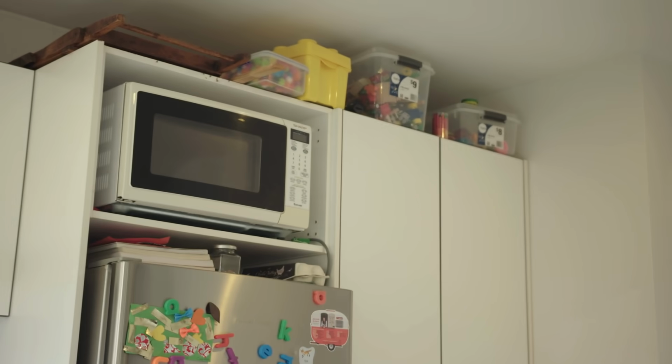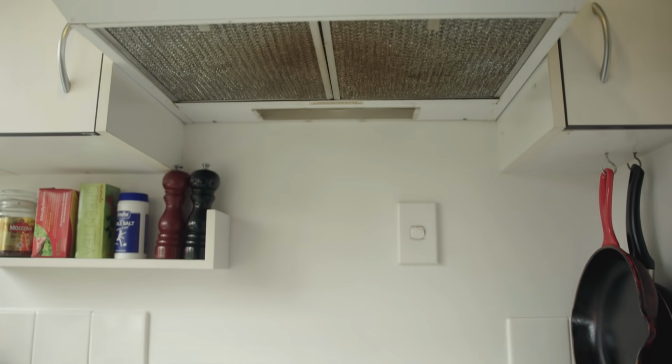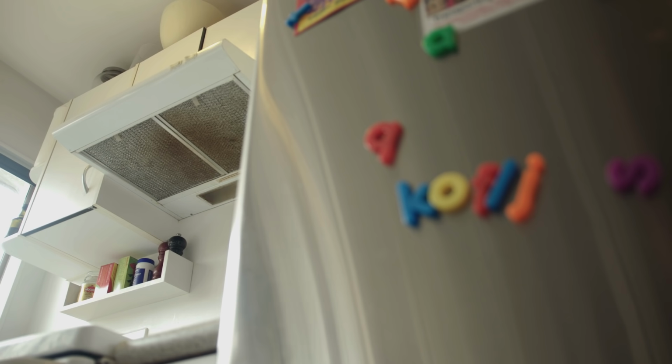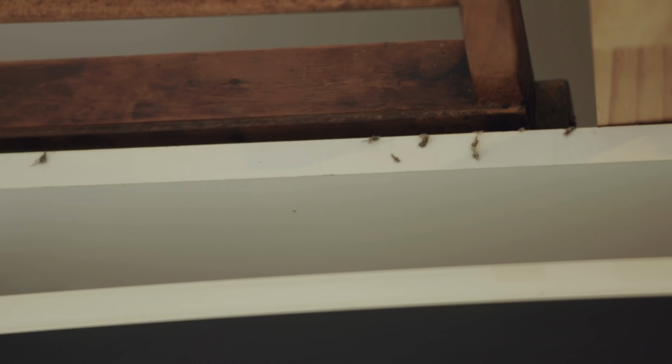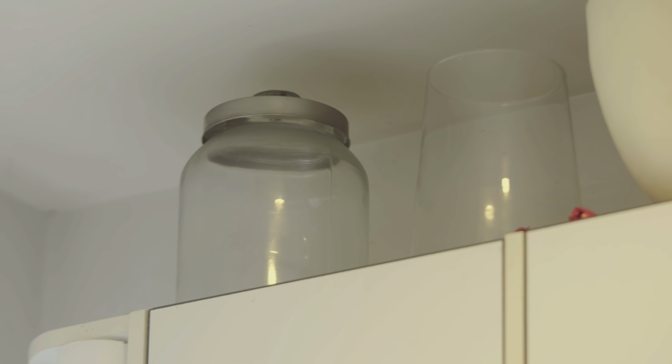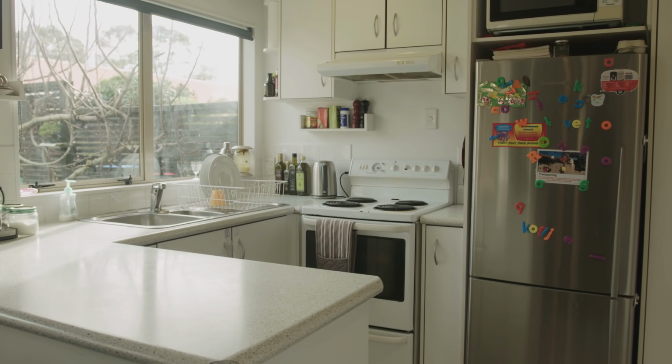The storage is not really set out very well. Above the range, we've got a bunch of spice cupboards, which is not very user-friendly. There's about 2 feet above the top of the cupboards which just collect dust and other bits and pieces. The extractor we have at the moment doesn't vent, so we can't cook steaks or anything inside because it sets off the fire alarms. There's some older tiles on the floor.